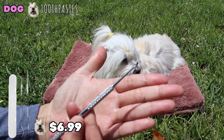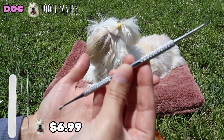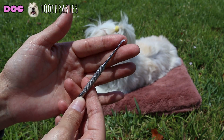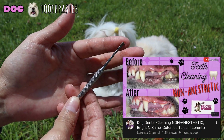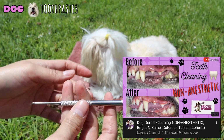This is a tartar remover. It's for use by humans and animals. I bought it before the dog dental cleaning company came to do the general oral hygiene without anesthesia. I had a little problem with a tooth in particular in the past, so professional work was necessary. The video will be in my description box if you want to see it.